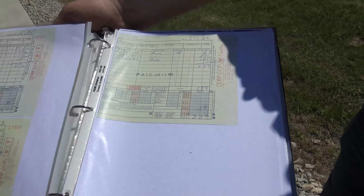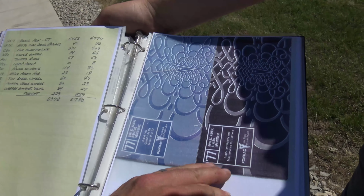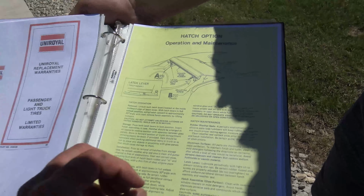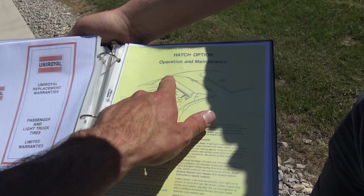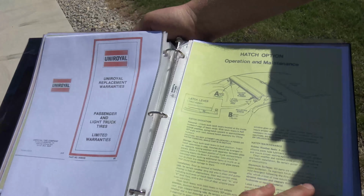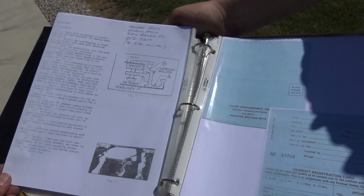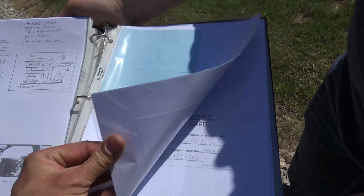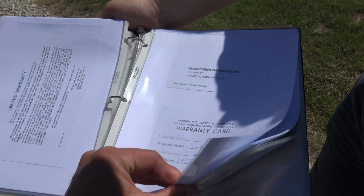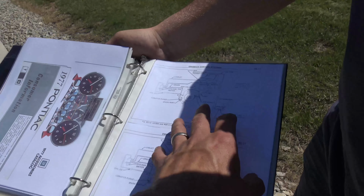Again, all the originals come with as well. These are all copies here. Just a really cool owner's manual. History. Yeah, this is cool. Hatch option, maintenance, stuff like that. Uniroyal replacement tire stuff. And I believe it's still got the factory sleeves for the T-tops when you take warranty cards. Yeah, it does in the trunk. Just neat stuff.